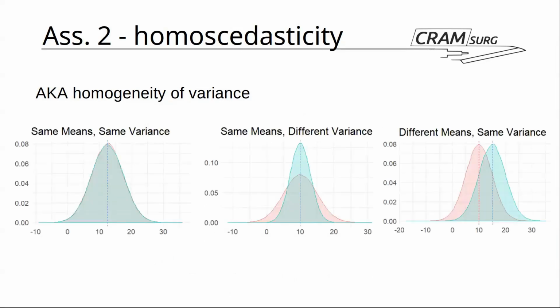I'll try and give you a graphical example, very simple. You can have two identical populations. They have the same mean and they have the same variance, as the one you see on the left. You can have two populations, as you can see here, that have the same mean but a different variance. You can have populations that have different means but the same variance. Now, in order to use Student's t-test, you have to be in the rightmost situation. So your two distributions have to have a comparable variance.